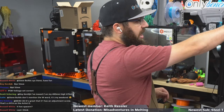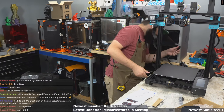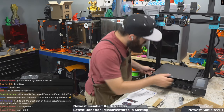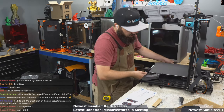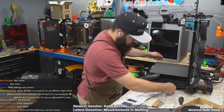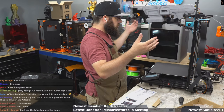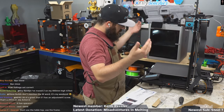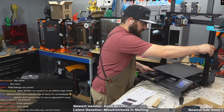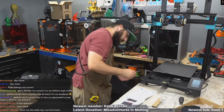Yeah, the Artist D doesn't have this. That was a big problem that I had with the Artist D, was basically it worked fine as a single extruder, but the moment I tried actually doing dual extrusion, it kind of went to shit. How do I plug this in? On that side. Okay, that's annoying. Okay, 3, 2, 1, power. It's got loud fans. So that's kind of annoying that it's on the side, but it's what it is.